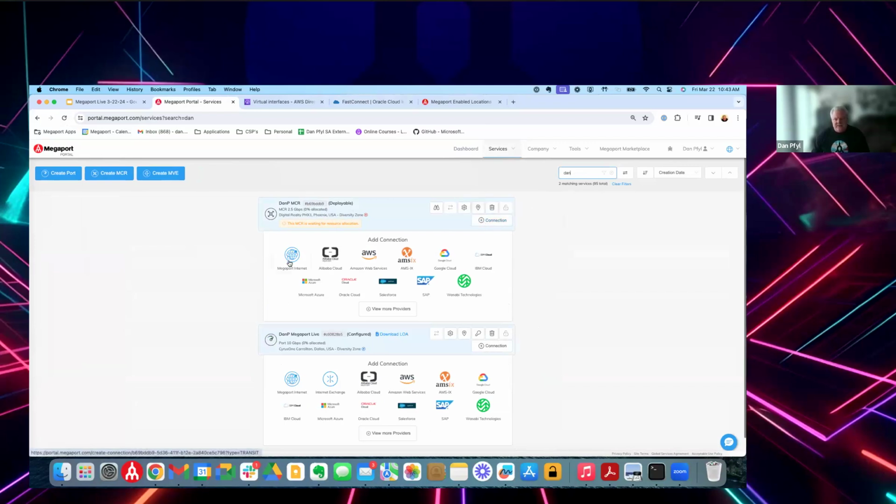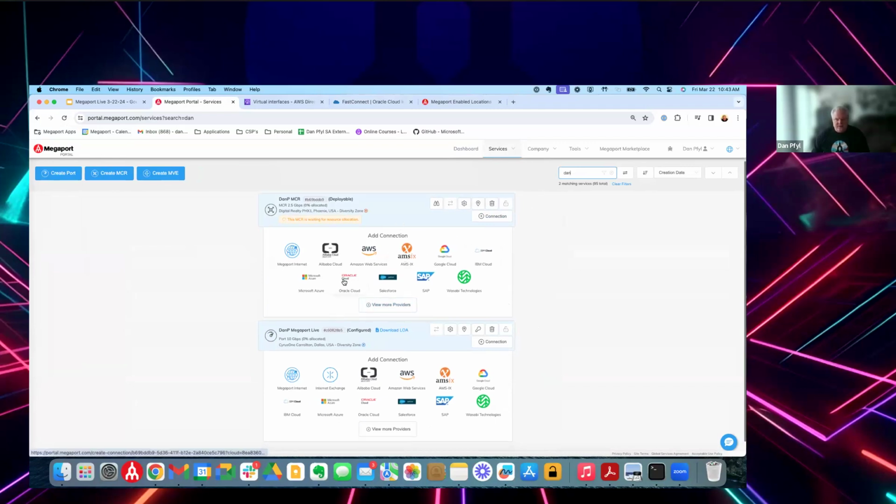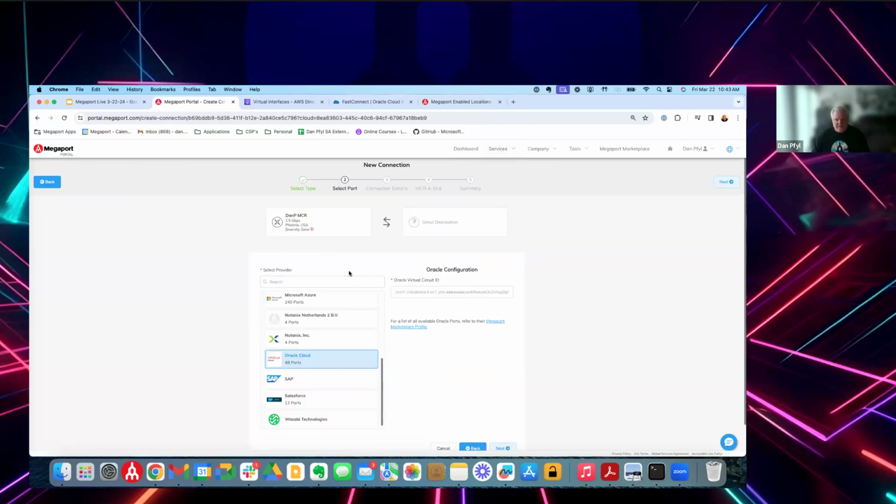I can build Megaport Internet. I can go to different clouds. I can view more options and more providers. I can build internet. In this case, what we want to do is build a connection to Oracle, so I'm going to click on Oracle.